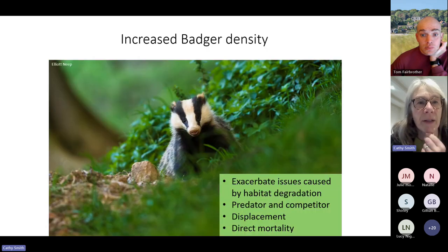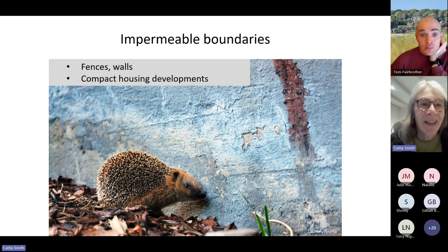There's been a lot of concern or a lot of talk about whether the increase in badgers could be affecting hedgehogs. We know that historically they've coexisted for thousands of years, but they could be exacerbating that problem of habitat degradation and fragmentation, and perhaps more likely to encounter one another. We know they can predate hedgehogs. We know they can displace them. Hedgehogs will avoid foraging where there are badgers. So there could be an impact there.